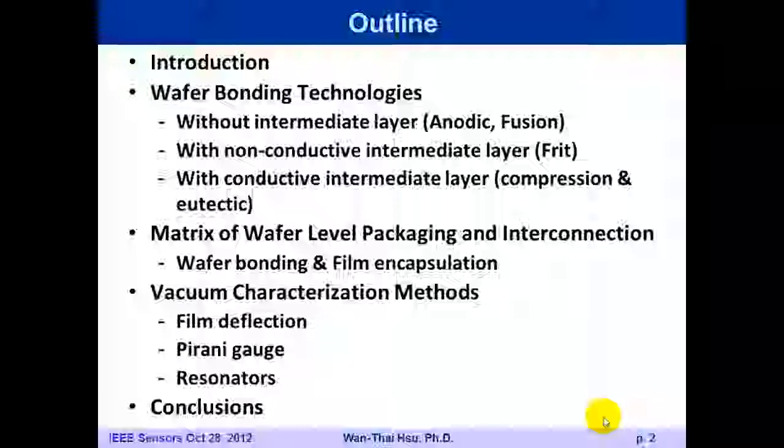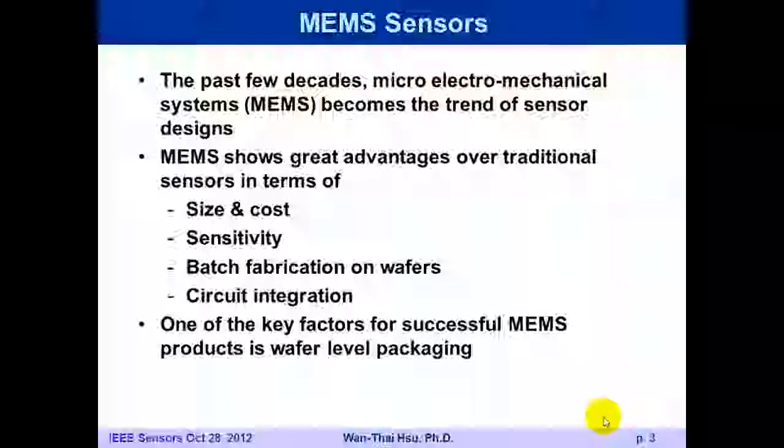Any questions about this flow? You want to change this around? No? Okay. So I guess everybody has this background.